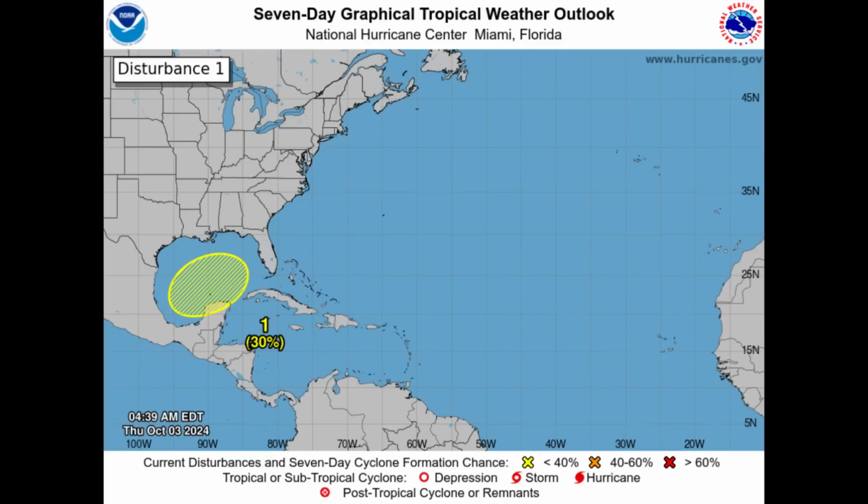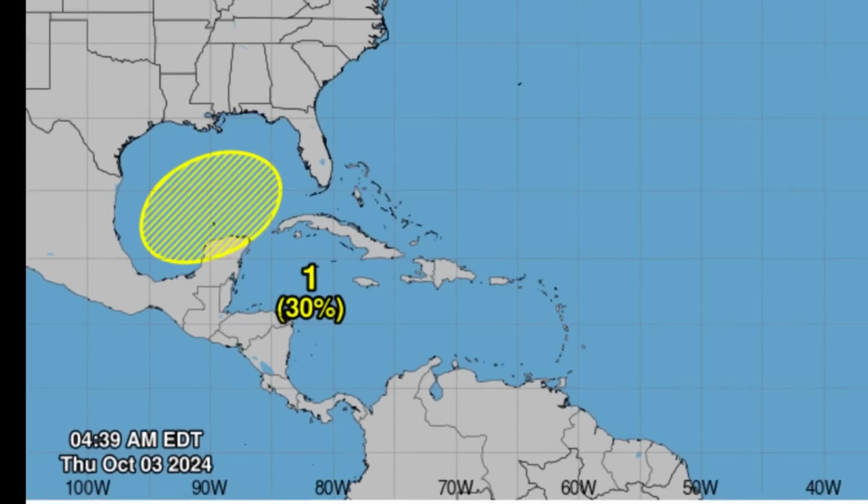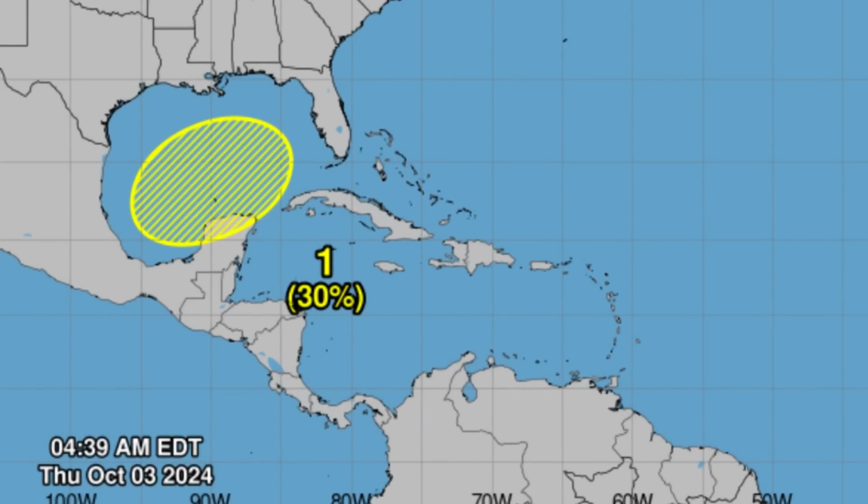As for this area in the Gulf, as I mentioned, the formation chance has decreased. 30% chance through 7 days, 0% chance through the next 2 days. So it's unlikely that there's going to be an imminent tropical cyclone developing. However, the probability is still there that we could see something form. And we'll see what eventually happens as we're going to be heading into the new week.